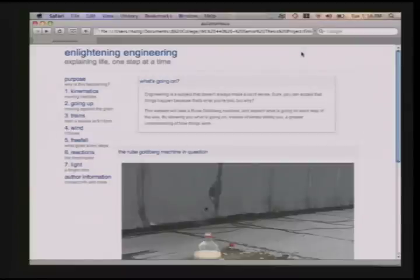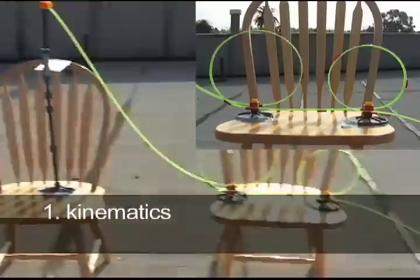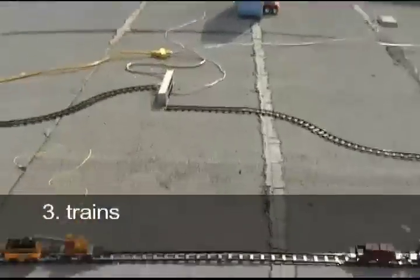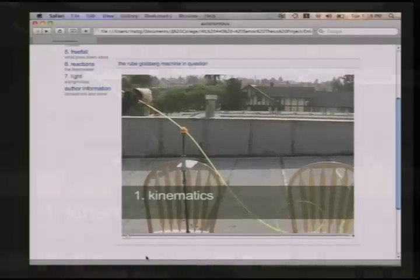My project is called Enlightening Engineering. So I created a Rube Goldberg machine. The Rube Goldberg machine has a bunch of different steps, and it eventually does a very mundane task. I took each step in the machine that I made and then broke down the scientific principles and technical aspects behind it. This is the whole video in question.